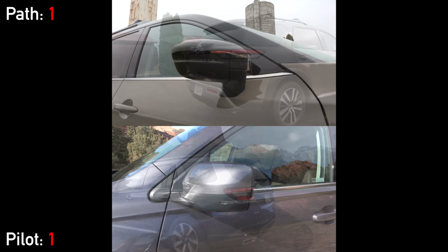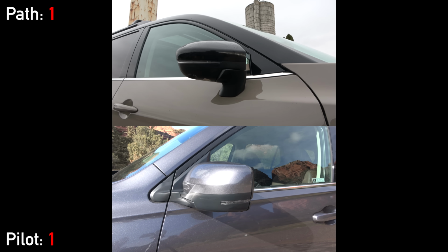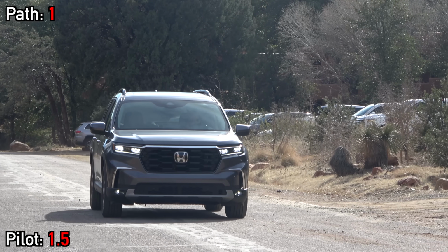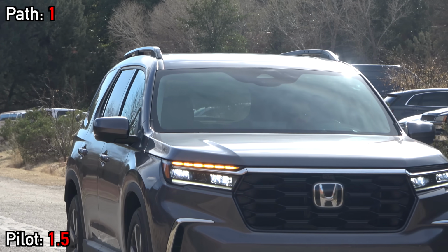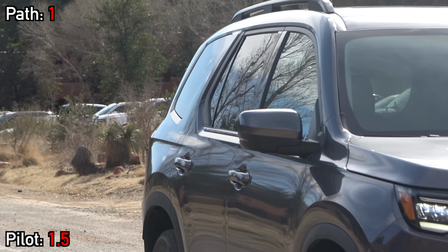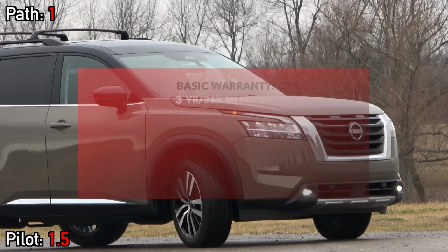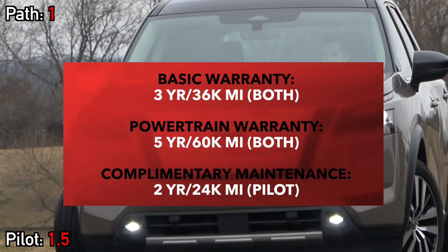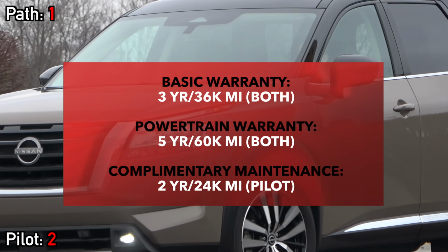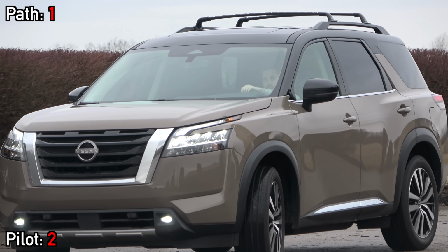Now, checking out some of the individual features, both of their mirrors have heating, blind spot monitoring, and power folding. The only difference is that only the Pilot has auto dimming. Now, safety is paramount, so in addition to blind spot monitoring, both also include forward emergency braking with pedestrian detection, adaptive cruise control with stop and go, lane keeping assist, and auto high beam headlights. Warranty coverage is also the same, except for the 2 years of complimentary maintenance you get on the Pilot. But the outside is of small importance compared to the interiors, so let's see who wins on functionality, features, and luxury.